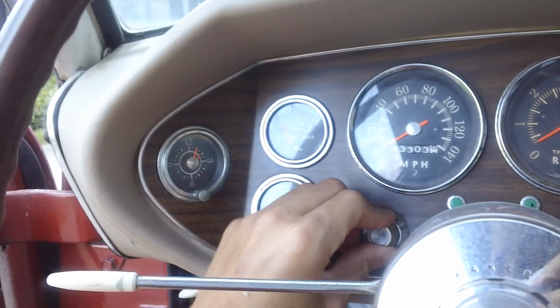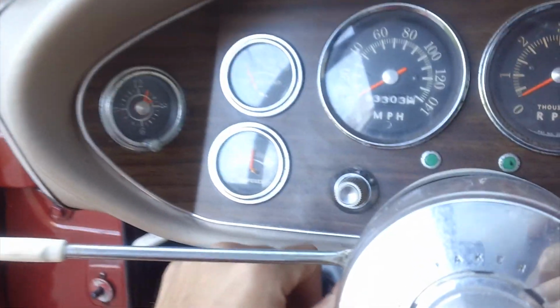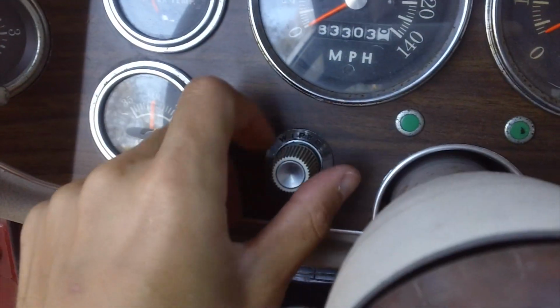Wiper controls, you wouldn't have thought it was this. Felt more like it were like a... And the wiper controls are right here. You would have thought it were a panel dim function.